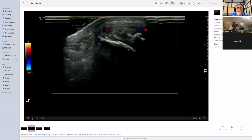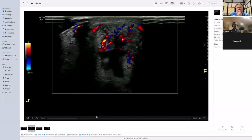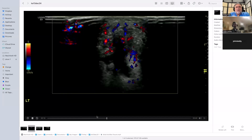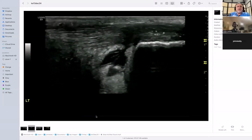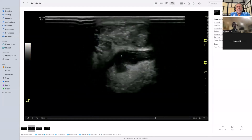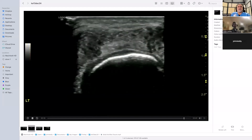This is an interesting one. Have a look, see what you think about this, Achilles. Wow, that's some extensive hyperemia. Whoa, that's some deep joint issue as well, or at least, this is the retrocalcaneal bursa here. And it extends, or looks like it extends, into the Achilles.